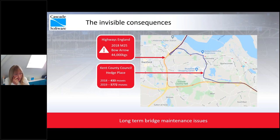So just in comparison, in 2018, 433 abnormal load movements took place over Hedge Place. In 2019, that had gone up to over 5,500. The invisible consequence of that was that that structure then needed maintenance, and so no abnormal load movements were permitted to cross that structure either. What that meant was that there was over a 100-mile diversion because abnormal load movements couldn't go over either of those structures. Without bridge maintenance, the weight permitted on those structures reduces further. And the invisible consequences of this affect everybody, all abnormal load routes, and ultimately, potentially, even lighter vehicles as well.